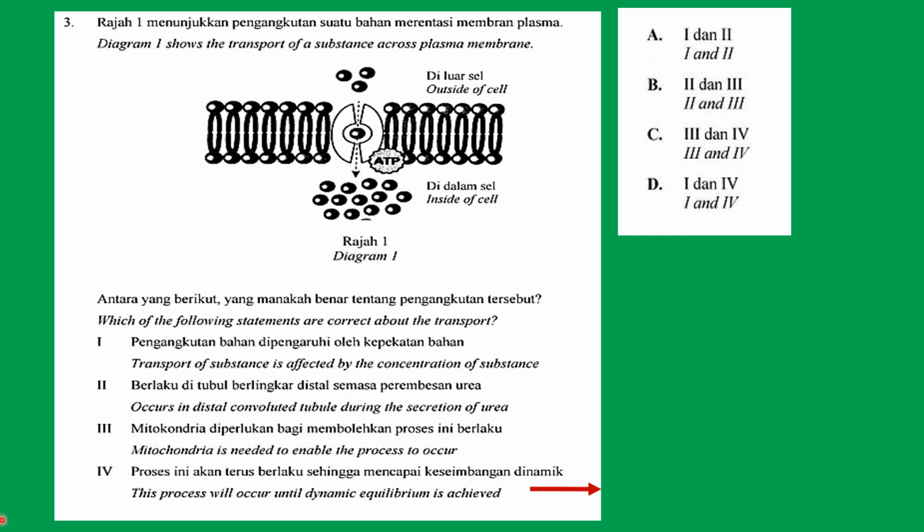So here we see the plasma membrane, the phospholipid bilayer, and then this white molecule here is actually the carrier protein. Here we see that ATP is needed for the movement of the substance, so it is definitely active transport, okay, because ATP is involved. Now, furthermore, we can see that substances move from region of lower concentration outside the cell to region of higher concentration in the cell. Low to high, it's like climbing up a hill. Energy is needed, right? So let's find out the statements that are true for active transport, okay?